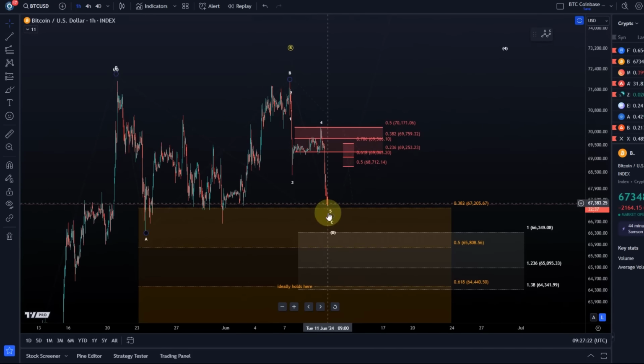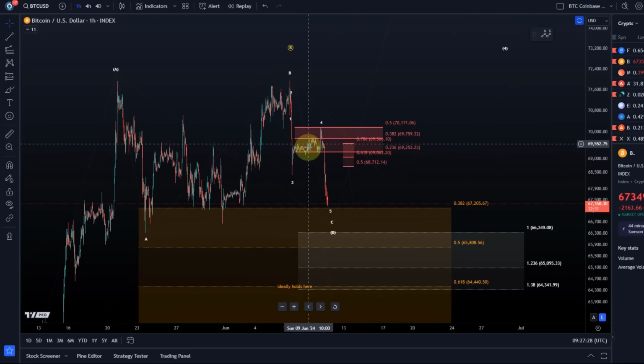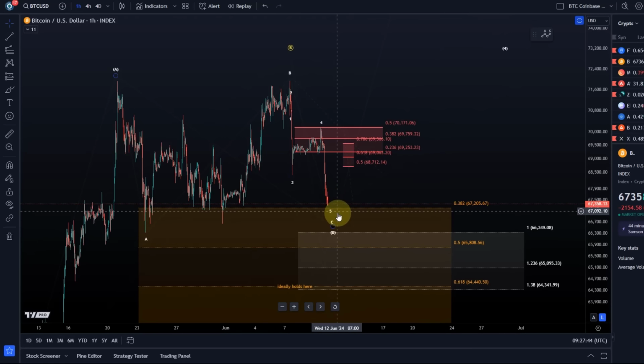We are on our good way to that, okay? 66,350. I mentioned that in yesterday's video as well. The market did not break above resistance, respected the 50% fib level, and is now coming down quite impulsively. Now, we have now reached the next fib level, which is a support level, not the Fibonacci extension level, but also here we could get a bounce at 67,205.